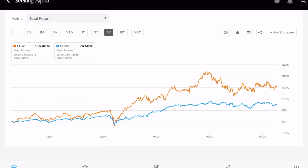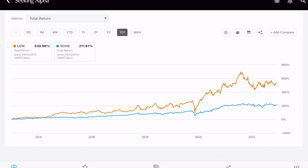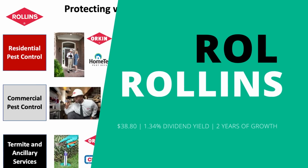But then zooming out across the last 5 years, Lowe's has generated more than double the returns of SCHD with a gain of 156.5%. And then this is just unreal, guys. Across the last 10 years, Lowe's is up 531%, which is more than 300% higher than the return you would have gotten from investing in SCHD. Crazy. But anyway, this brings us to the 7th stock of the day.